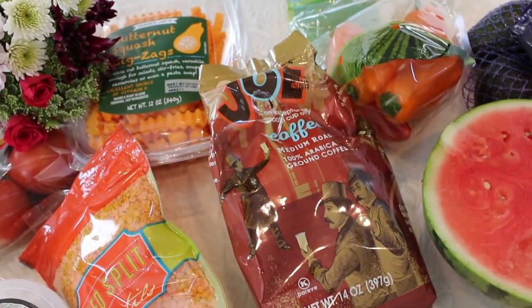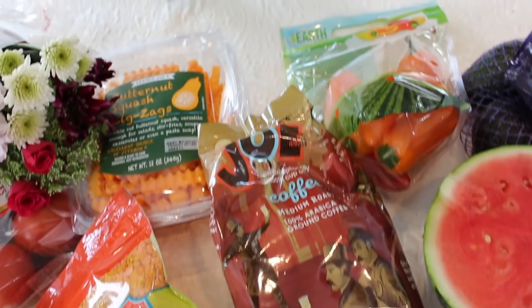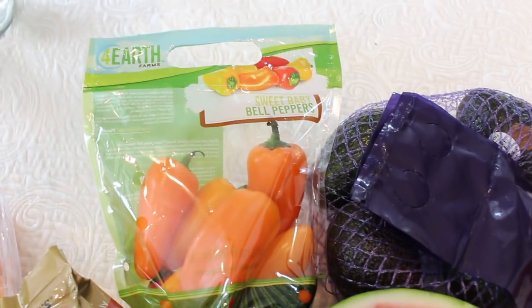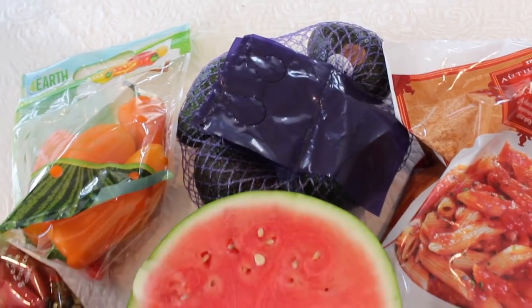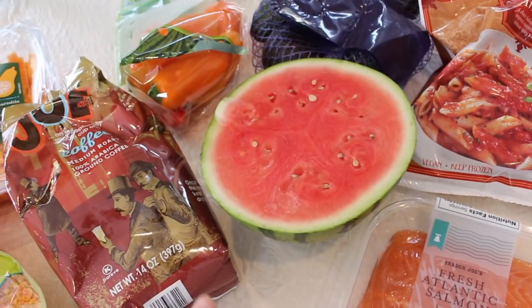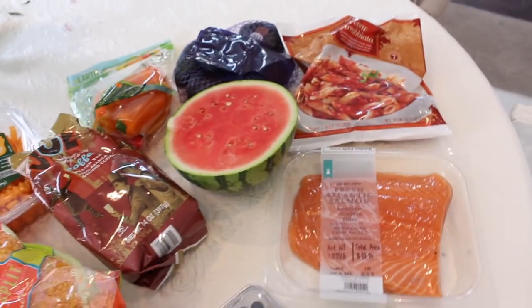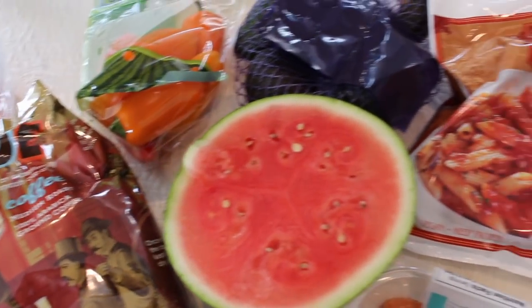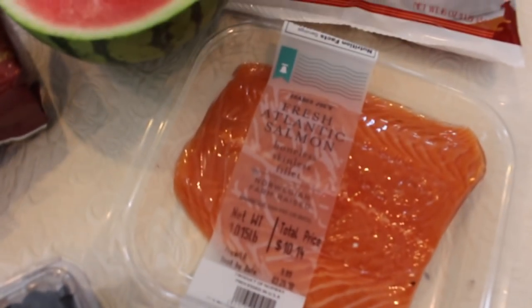Butternut squash zigzags. We were out of coffee, and I don't normally get coffee at Trader Joe's, but I just got this small bag here. We got these sweet baby bell peppers to put in salads. We got some organic avocados to put in salads. A little personal watermelon. The baby wanted it immediately, so I cut it open for him. We got some blueberries here and some salmon.